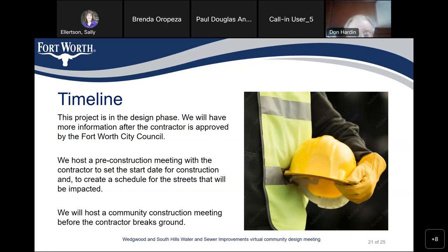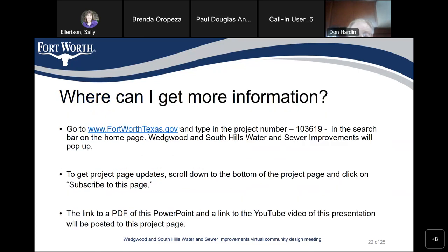We will be hosting a pre-construction meeting with the contractor to set a start date for construction and create a schedule for the streets that will be impacted and in what order. So we will have more information during that construction meeting. That meeting will be held before we start construction.